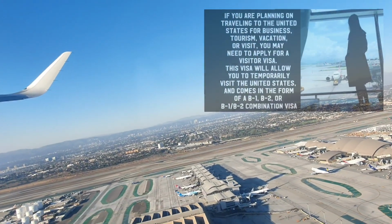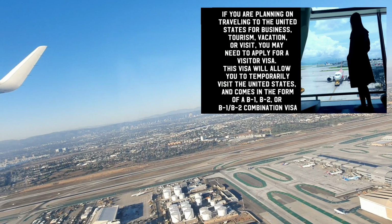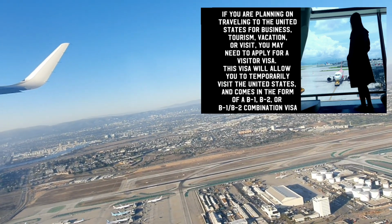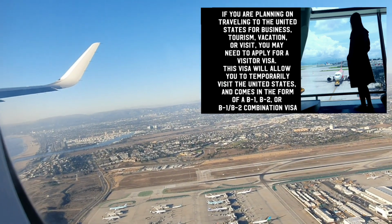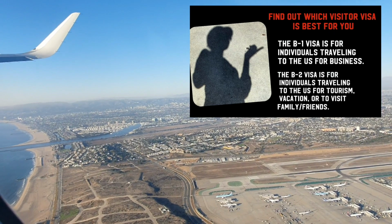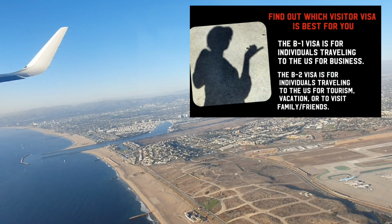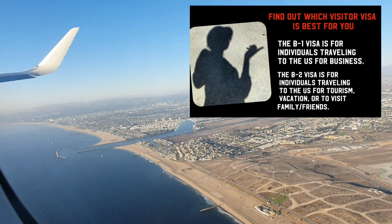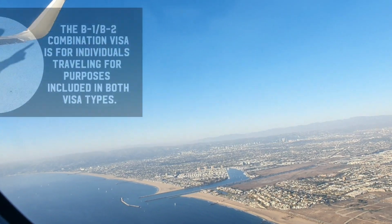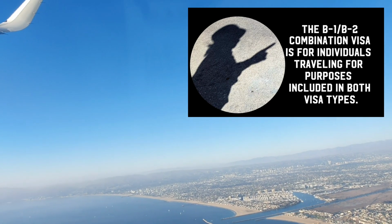Guys, if you are planning on traveling to the United States for business, tourism, vacation, or visit, you may need to apply for a visitor visa. This visa will allow you to temporarily visit the United States and comes in the form of a B1, B2, or B1, B2 combination visa. Find out which visitor visa is best for you. The B1 visa is for individuals traveling to the U.S. for business. The B2 visa is for individuals traveling to the U.S. for tourism, vacation, or to visit family and friends. The B1 B2 combination visa is for individuals traveling for purposes included in both visa types.